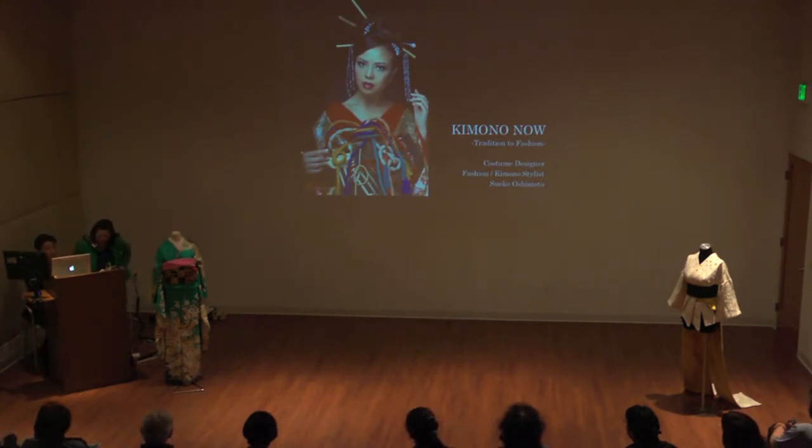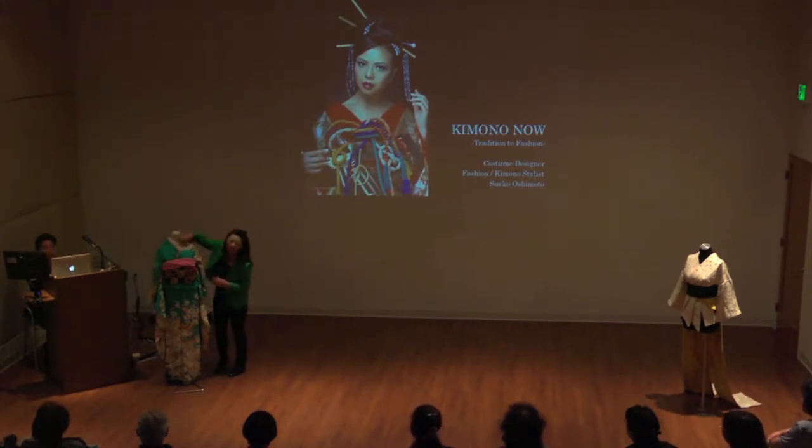The Heian era is 794 to 1185. That's the Heian period. We have the Juni Hitoe, which we call kasane. Kasane means putting on a lot of colors to be more elegant. This is a little example. This is a kasane, where I put on the pink color. Of course, we don't have a face right now, but the model presents it more beautifully.